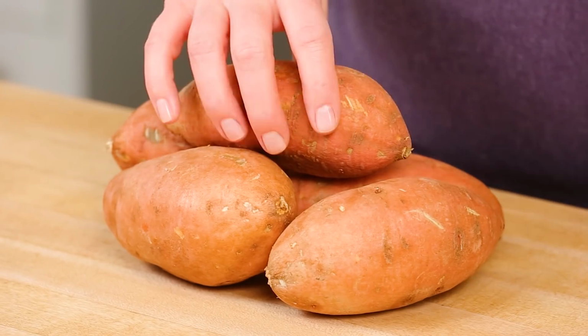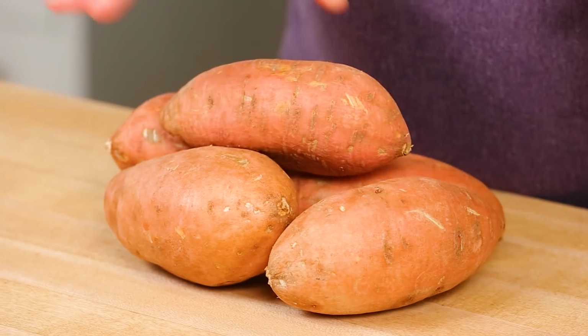Next on my list of grocery must-haves are sweet potatoes. Now, I have always loved sweet potatoes, but I will admit since becoming pregnant again, I have been craving them like crazy, which I guess is a really good thing because of course they're loaded with nutrients and fiber, so they're really great for you.